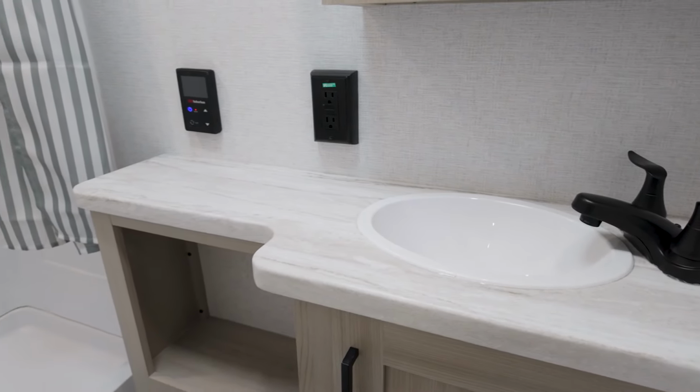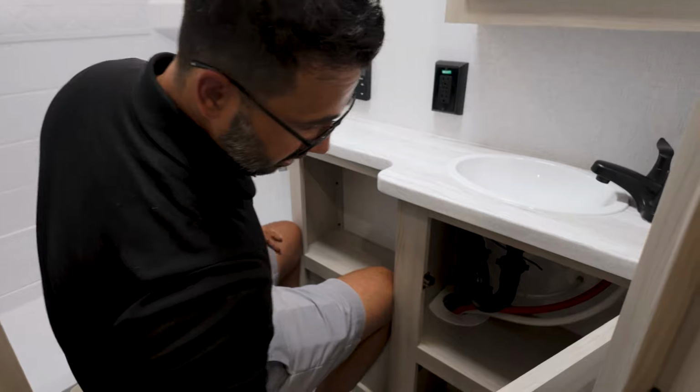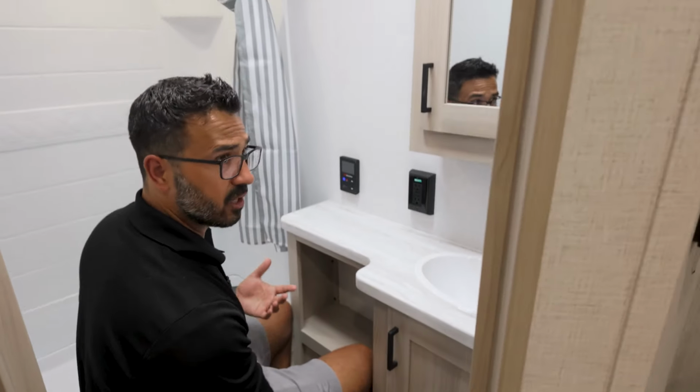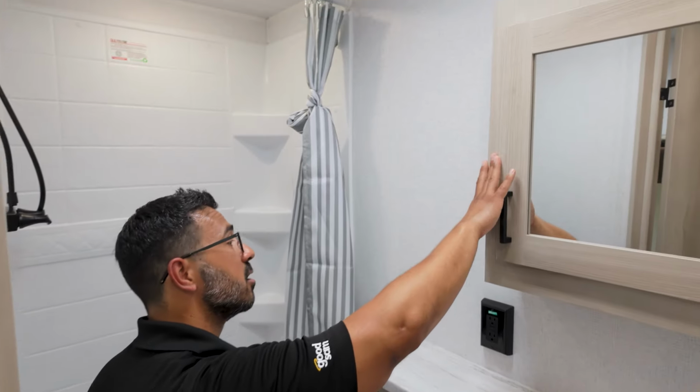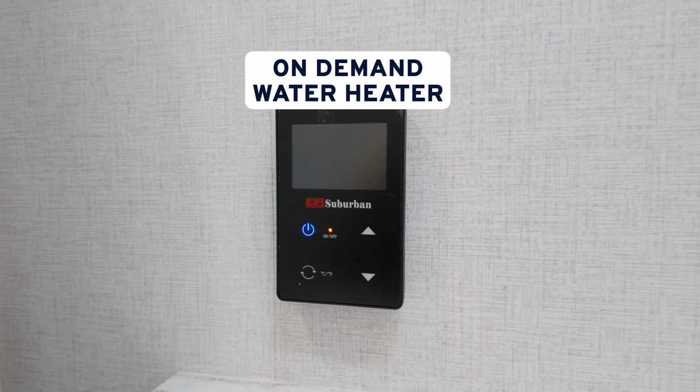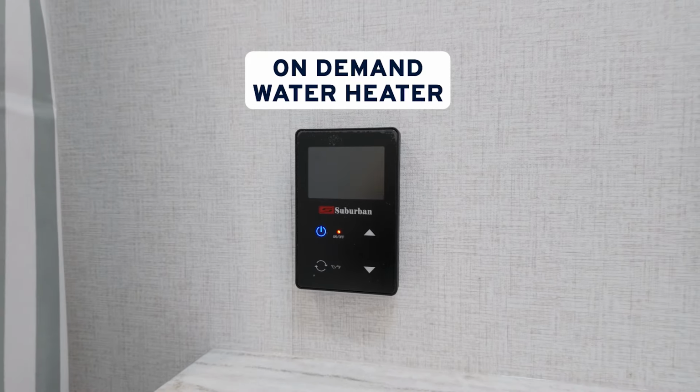You have pretty good countertop space, a little bit of storage here, but they kind of maximize it by giving you that additional storage underneath. So you even have enough space for like a smaller trash can, which I like. Mirrored medicine cabinet here as well. And then you also get the on-demand instant hot water heater, which I am a big fan of.